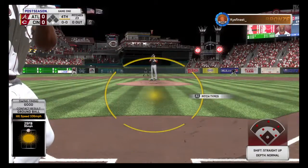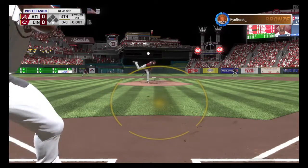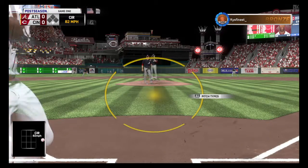Digging in to try it again. Yasiel Puig comes into this at bat 0 for 1 in the ball game. Off the plate and away there. 1 ball, no strikes.